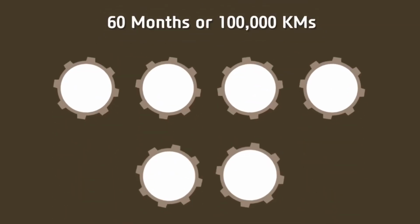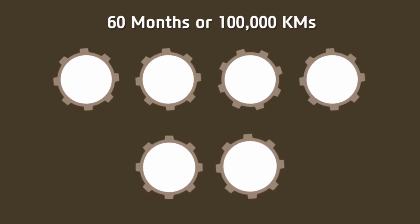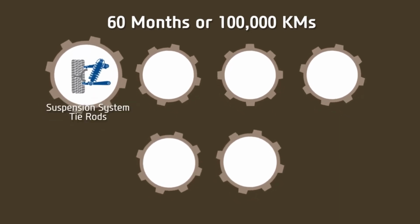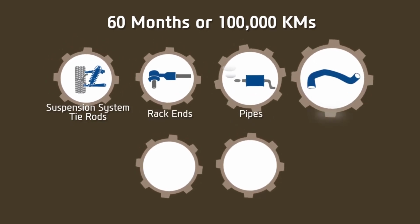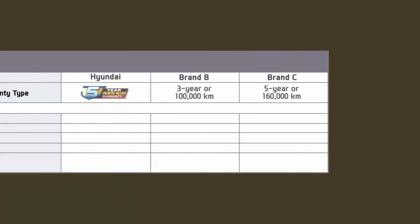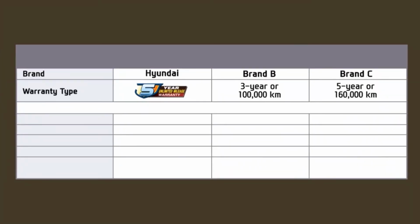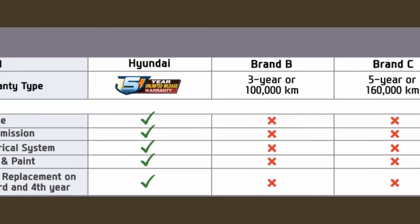For the first 5 years or until you reach 100,000 kilometers, the warranty will cover the suspension system, tie rods, rack ends, pipes, hoses, mountings, and the catalytic converter. Compared to other warranties, Hyundai gives you longer coverage for the engine, transmission, electrical system, body and paint, and replacement of necessary parts on the third and fourth year.